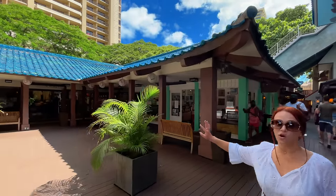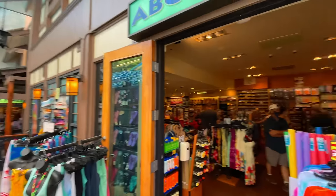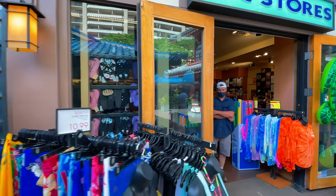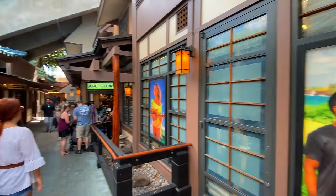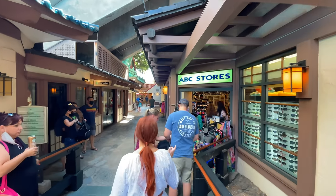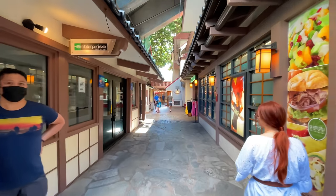Over there are all the shops, with some apparel, souvenirs, some art. Your regular ABC stores have all the necessities. This is actually a really big ABC store. They also sell liquor here. There is an Enterprise office right here as well.